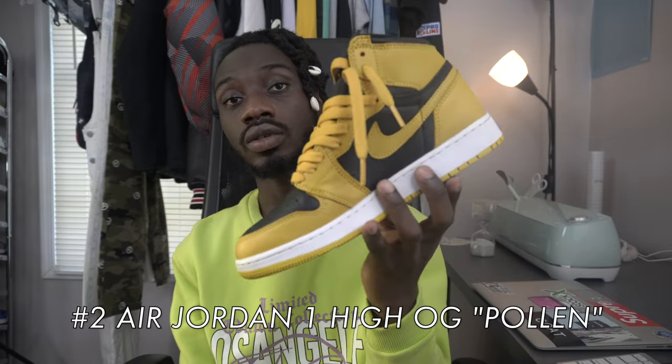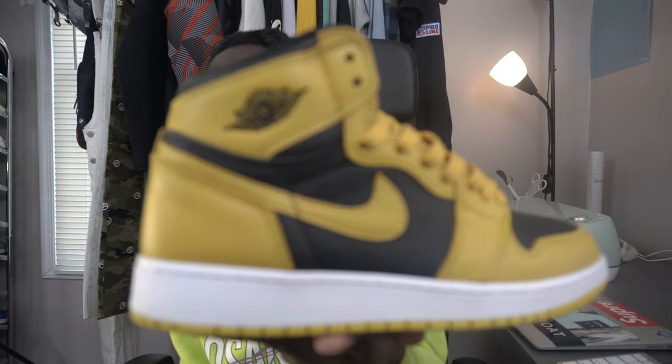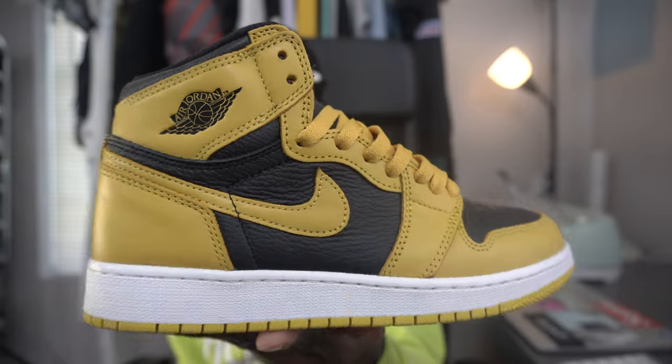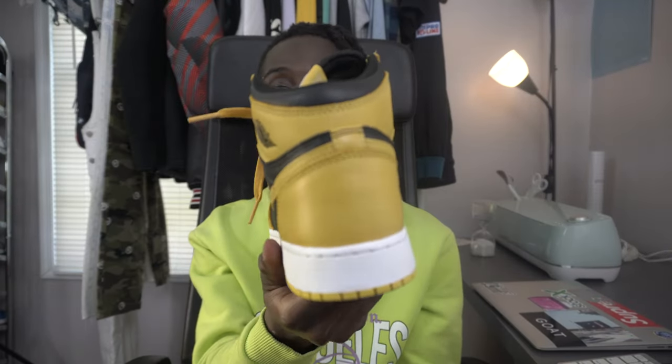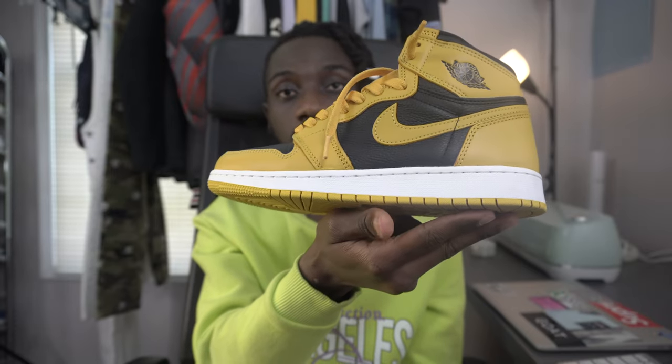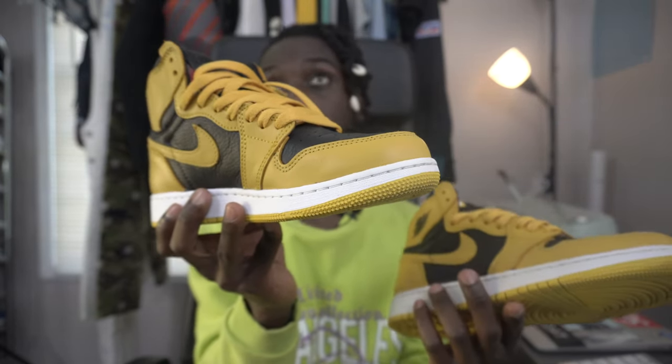That's number one. Number two, Air Jordan 1. You can see that. Air Jordan 1 also literally goes with anything in your closet. You know, that's number two. You can go high. You can also go mid.